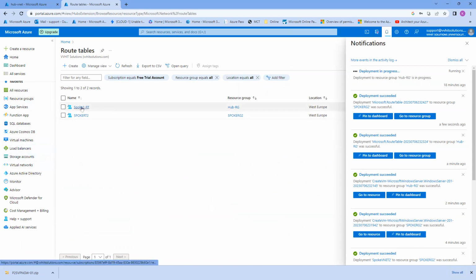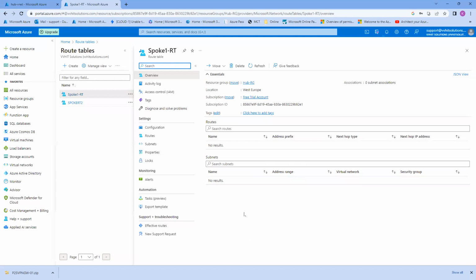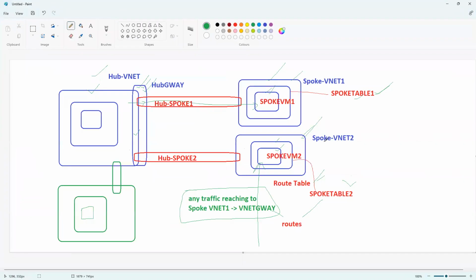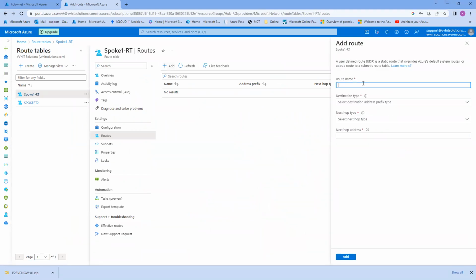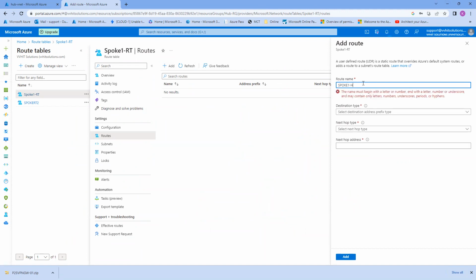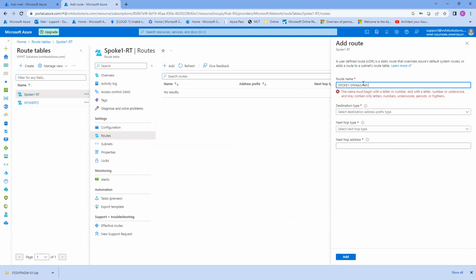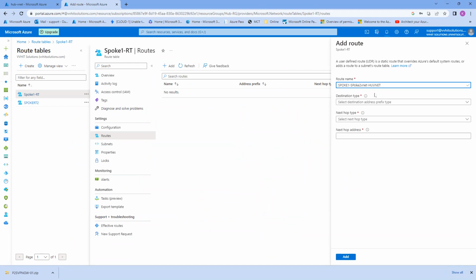So I'm going to the first route table, Spoke 1 route table. If you go to the routes, this is where you are going to configure the routes. As per our diagram, if any virtual machine from this VNet needs to talk to the virtual machine which is part of Spoke VNet 2, I have to route the traffic this way. So when you are creating the route, you have to specify the name, let's say Spoke 1 to Spoke 2 VNet, and through hub VNet. I'm just giving this name for us to easily understand.